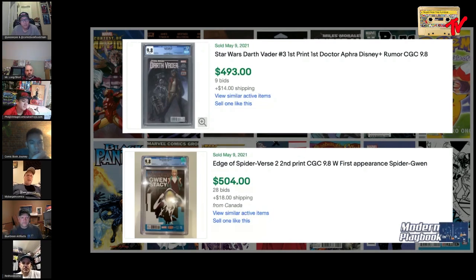I feel like Disney, even though they haven't done anything with Aphra yet aside from the comics, they're not going to waste the opportunity in the same way. I think Disney is just being purposeful, and they've got enough eggs in the basket, enough plates spinning right now. But if they didn't, I think Aphra would be at the top of it.